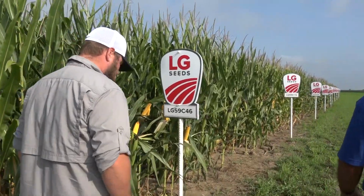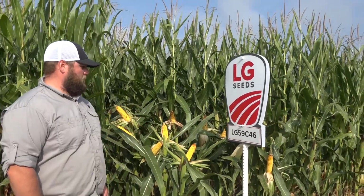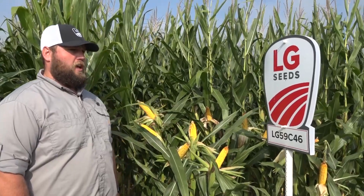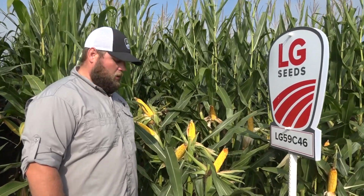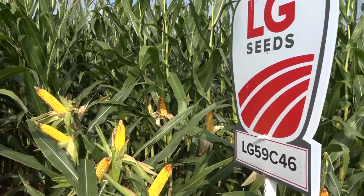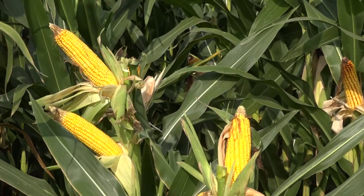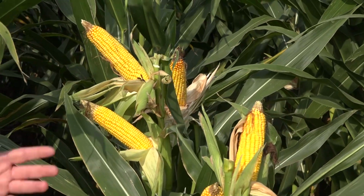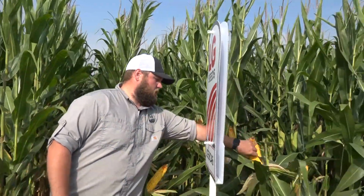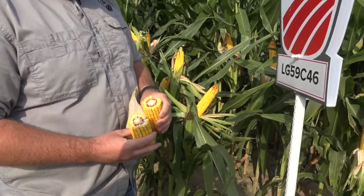LG 59 C46. It looks a little taller than the stuff we've already seen. Yeah, so this is a 109-day product that we brought on last year. It is a conventional product as well as a VT Double Pro product that we offer. It is a taller product, like you said, and this is actually one that we are testing with the Viptera trait. In our research trials across the state, we have this variety beside all three trait versions of it. One thing with this one is definitely the grain quality is one of the highlights of it.